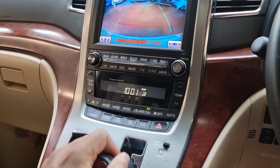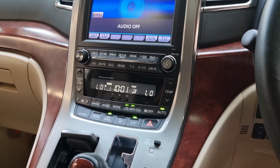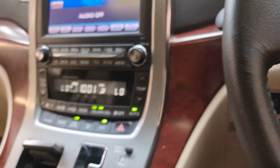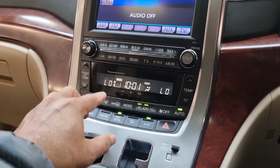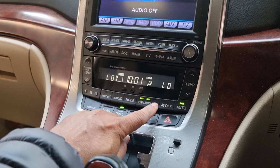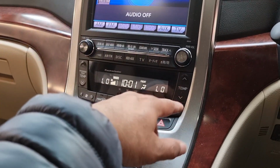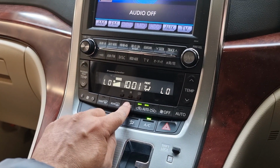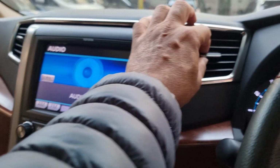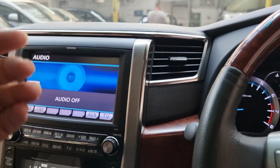And let's check the air condition. My driver door is open, that's why it keeps beeping. Let me close it. Okay, so it's gone now. Let's check the fan. How does the fan work? Where is it? Oh, it's automatic. Yeah, that's kicked in straight away. Nice and cold. Air condition is in absolutely good working order.